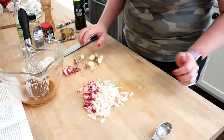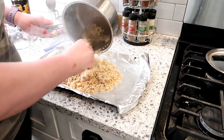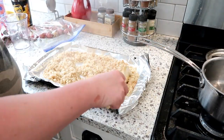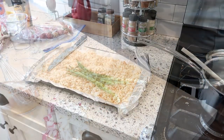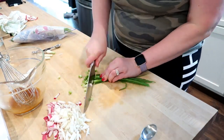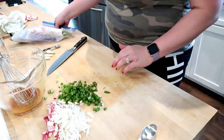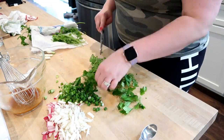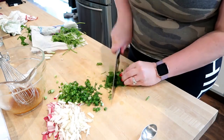The only thing I would change about this recipe maybe is I felt like for a meal prep that the salad was a little bit dry. I probably would have doubled the dressing recipe just to make sure that it stayed moist in the refrigerator. So once the couscous is done, I'm just spreading that on a greased foil sheet so that it can cool before I add it to the salad. You want to make sure that you do that so that the couscous doesn't stick together. Next, I'm going to chop up the rest of my fresh veggies and get that all mixed together.